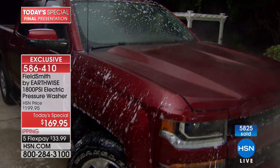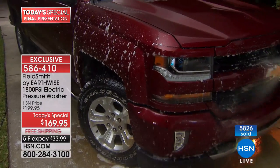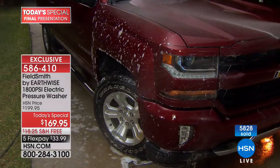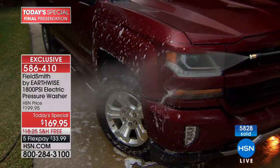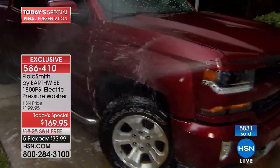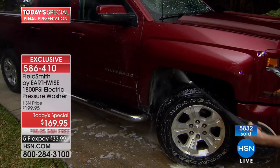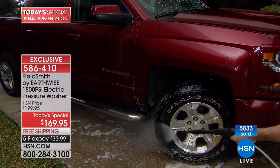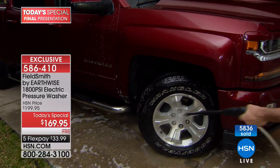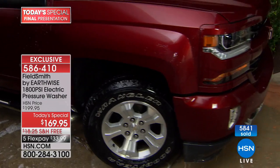And now I can move down to the hood of the car. All the bugs and the dirt on the grill. I mean, that is coming out really nice. Just simple and easy. And look at the headlights. We can get nice and close, blast that away. All right, let's move over to the wheels now. I'm doing virtually no work right here, and this car is looking great. Clean that wheel well. Look at that. Clean all the way around the tires, and now the rim, blasting away all that dirt and grime. That's amazing. A great way to wash the car.